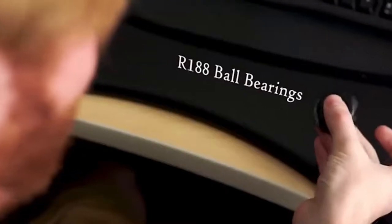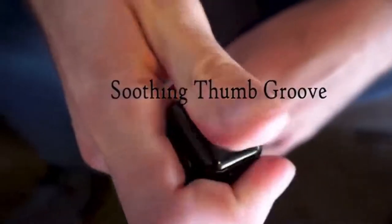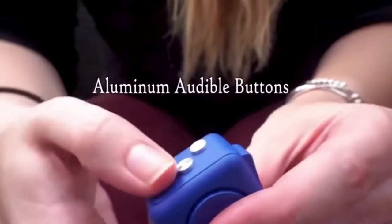Its dimensions are 1 by 1.5 by 1.5 inches. The toy comes in two colors, blue and black, and it costs $45.